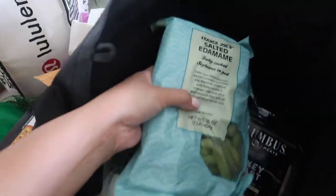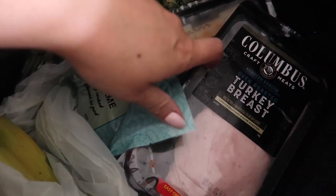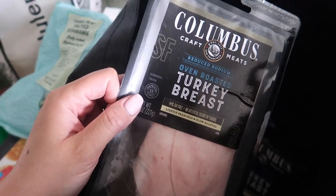I love edamame. I love to snack on them. I just boil these. Yeah, they're just so good. I just snack on them. So I got two of those. I got two turkey breasts. These are reduced sodium, so I'll use those for the sub sandwiches.